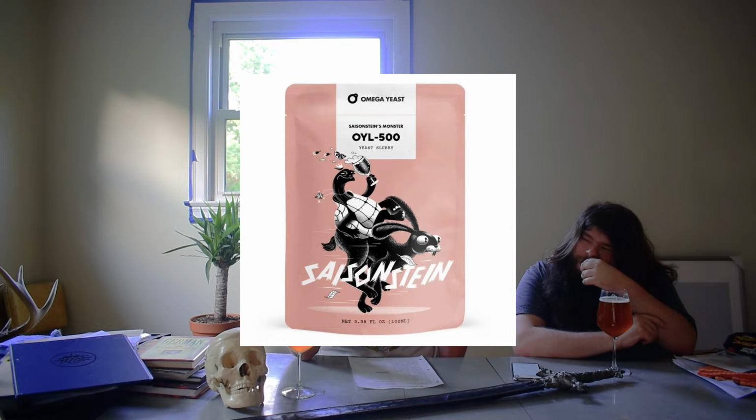This is Omega Saisonstein Monster, which is a blend of the two, so kind of the best of both worlds. They actually recently dropped the Monster. Really? Just Saisonstein? I'm calling it the Monster forever. I think that's too good to not run with. I would agree. But it's a Saison. There's nothing overly different about that.